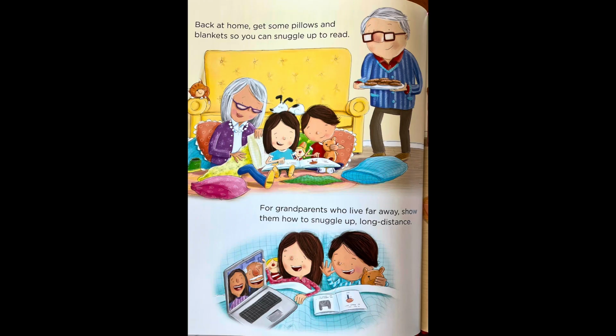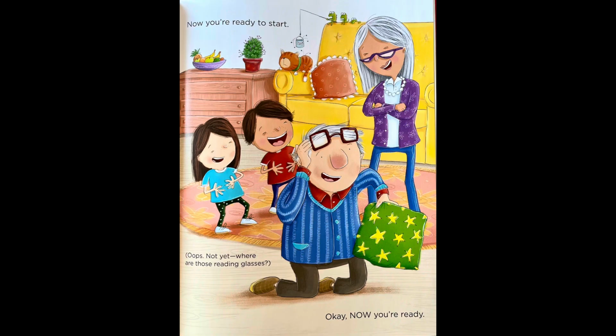And then when you get back at home, get some pillows and blankets so you can snuggle up to read. Now, sometimes we can't always be with our grandma and grandpas, so for grandparents who live far away, show them how to snuggle up long distance. See, they're all crawled in bed, all snuggled up tight, and looks like grandma and grandpa maybe have their PJs on and they're all snuggled up too. Now you're ready to start. Oops, not yet. Where are those reading glasses? Oh, Papa's got them on. Okay, now you're ready.